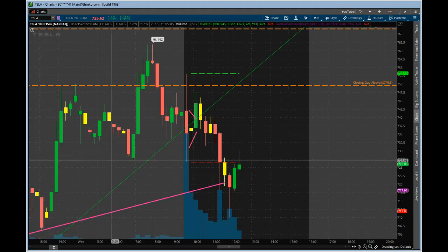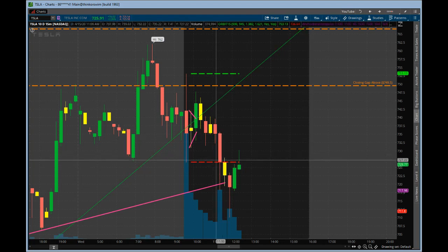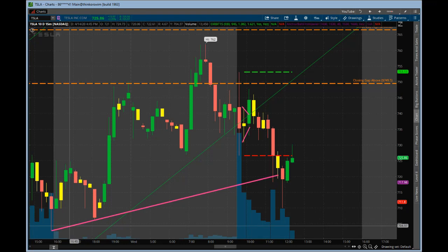Here's your pre-market stuff right here. I do like when that pre-market box corresponds with the 15 ORB low, so that just shows it really is resistance. If we break down, or support if we break down below there, we could get another move. But another thing to pay attention to is your geometric levels right here from yesterday.